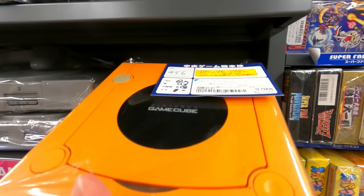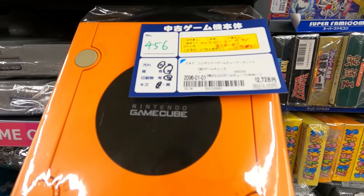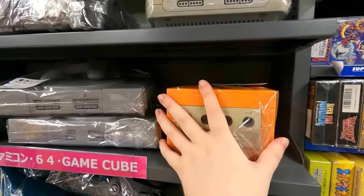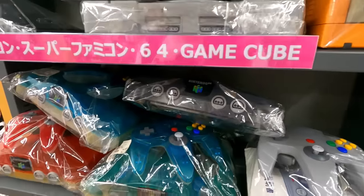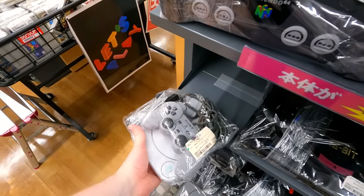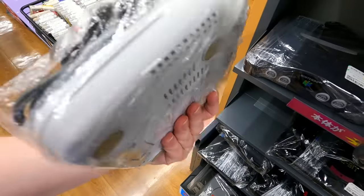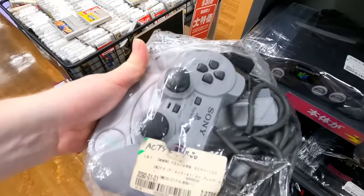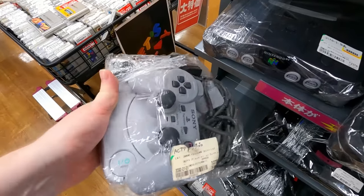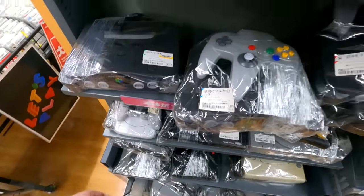What are you doing? You were on a kind of a roll, Book Off, and then I come to the consoles, and you're horrifying me. Orange Spice GameCube with nothing on it. I sound upset. I'm really not that upset. PS1, again, with no AC adapter, and a proper PS1, the real PS1, mind you. Over 7,000 yen for that, though, like 50 bucks for it.